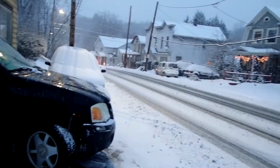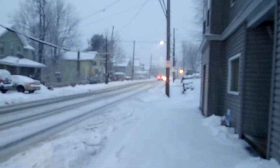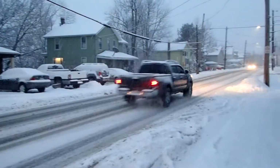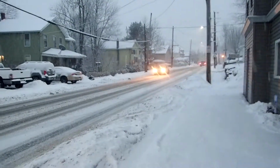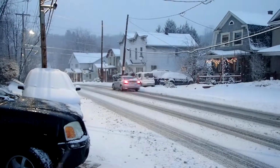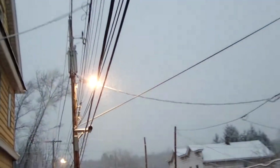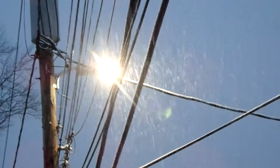Alright, now it's about 20 after 5, 21 after 5, something along those lines. And as you can see, still quite snowy. Luckily not entirely huge amounts of action on the road here. We don't want cars flying into things. It's just pretty. Can we zoom in here? There you go. That gives you an idea.